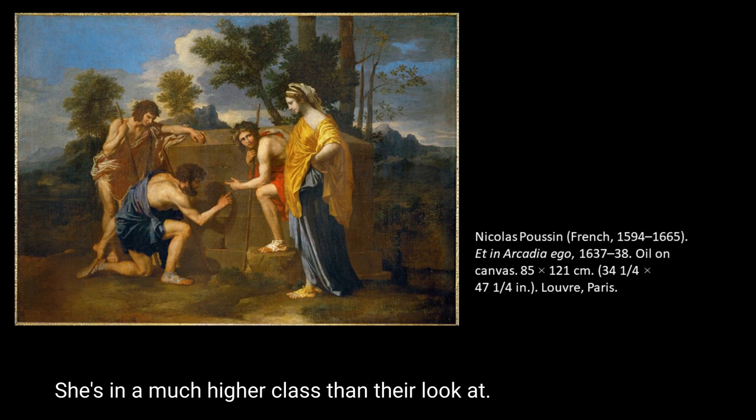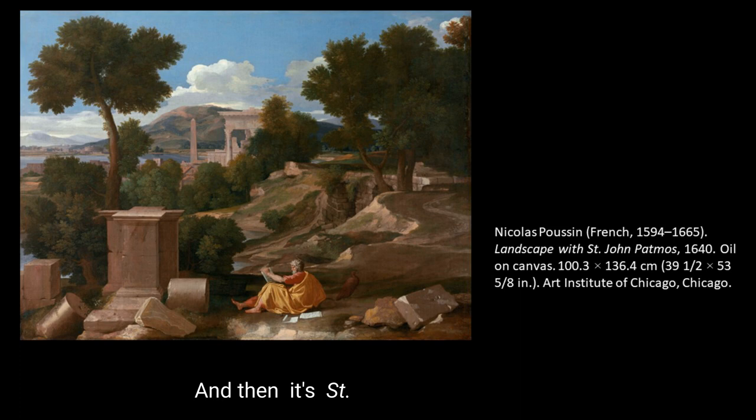That's okay, but notice how beautifully her drapery clings to her body. Indeed. And she's very classical. And then it's St. John writing on the island of Patmos. He's writing, I believe, a gospel. Okay. So what do you think about these landscapes, Anne?